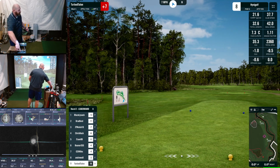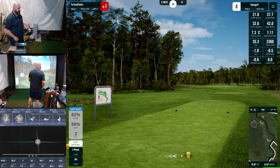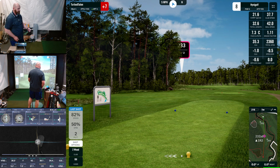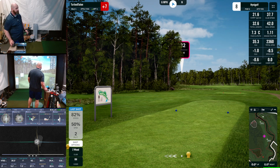Can you just automatically put me at the right side of the tee? I hit a fade. Put me on the right side of the tee. A fade on a dogleg left. Put me on the right side of the tee. Can you do that? Can you do that for a brother?